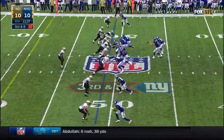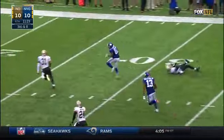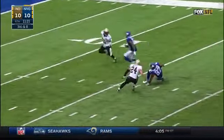It is Bird. And he throws it. Shepard, first down and more. Sterling Shepard puts a move on Bird.